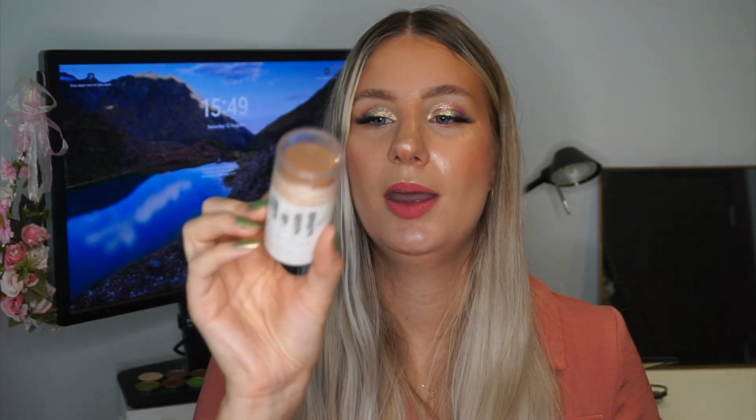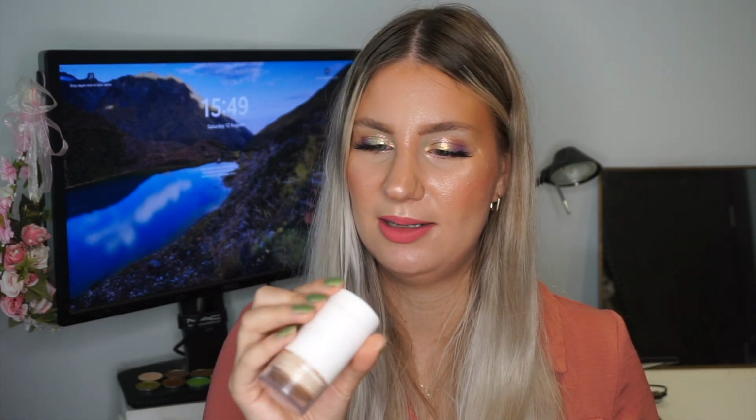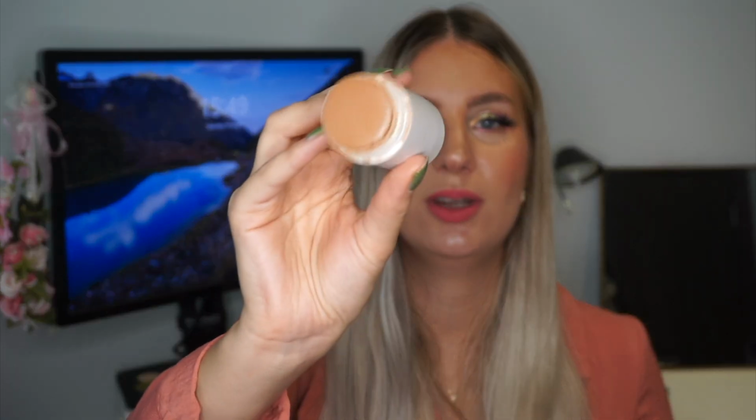And then the very final product that I have that I'm currently panning is my Milk Makeup bronze stick, what's that called? Matte bronzer in the shade Baked, which looks like this. I'm also wearing this one today. But yeah, that is the last product. So that is basically everything that I'm currently panning.